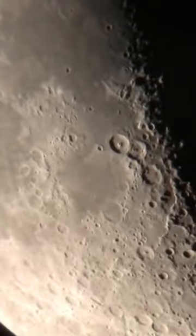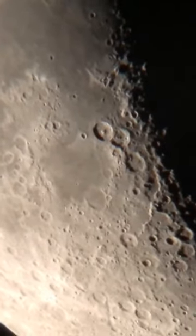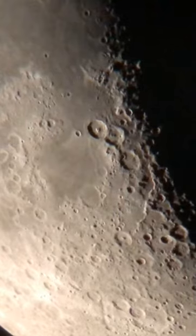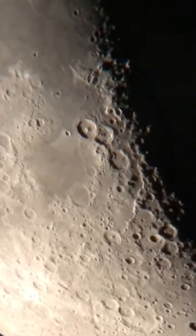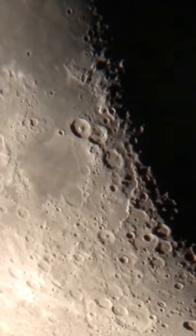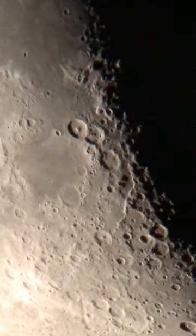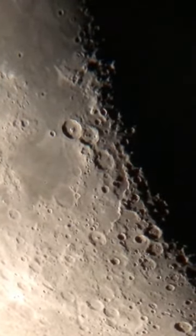Scattered across the entire surface, everywhere you look, you will see impact craters, evidence of strikes by asteroids, comets, and meteorites. More than half a million craters can be counted. That's really cool. And look closely at the craters. You will see craters within craters within craters. This suggests that the impacts have occurred over a large period of time, over billions of years, in fact.